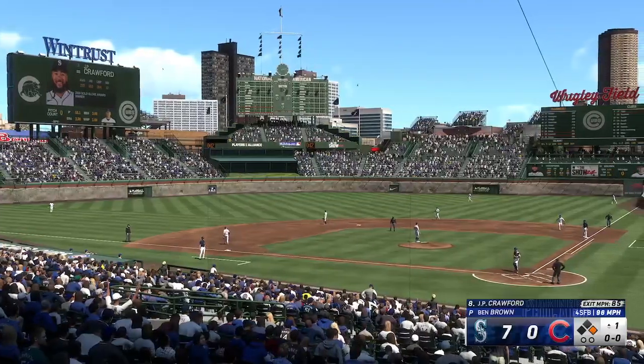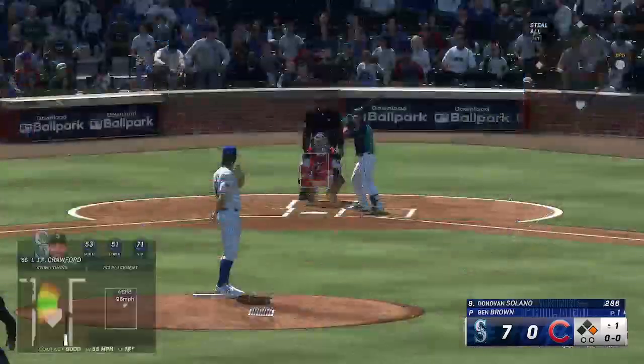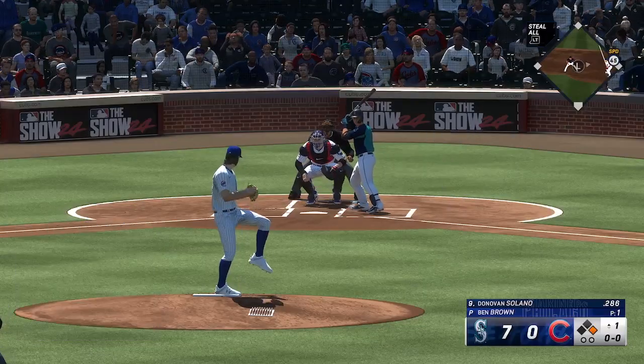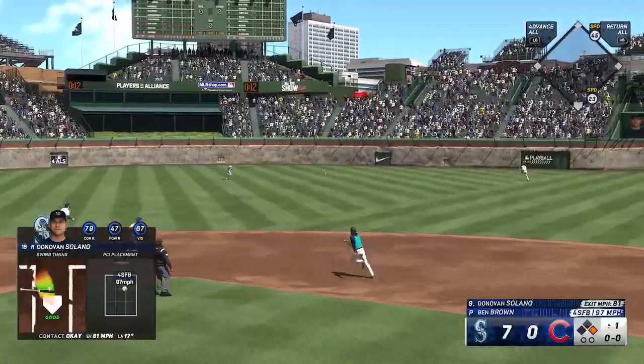Went up there looking to be aggressive and got something he could handle. Didn't try to do too much with it, just a really controlled, simple swing. We don't see a whole lot of that these days with guys trying to launch and hit home runs, but sometimes you got to shorten up just like that. Swing and a base hit.